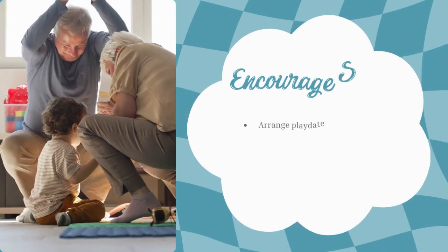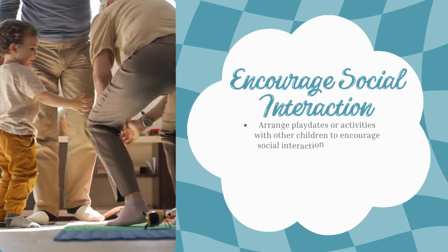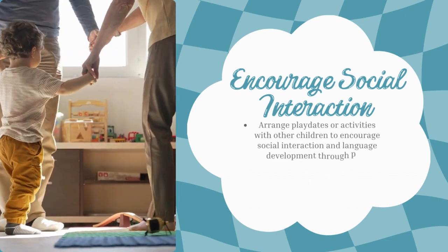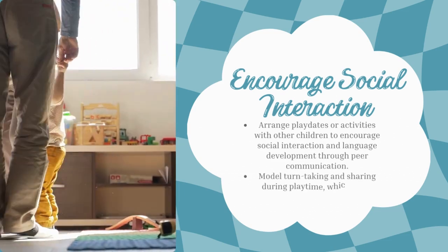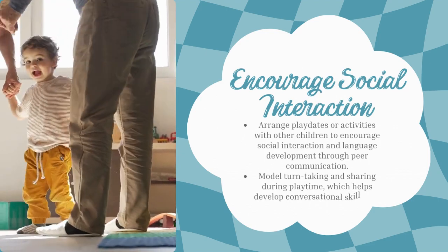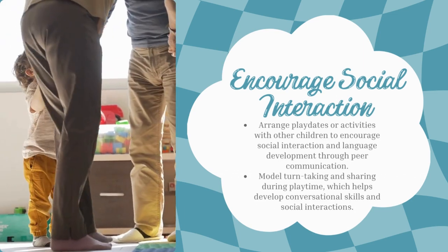Encourage social interaction. Arrange playdates or activities with other children to encourage social interaction and language development through peer communication. Model turn-taking and sharing during playtime, which helps develop conversational skills and social interactions.